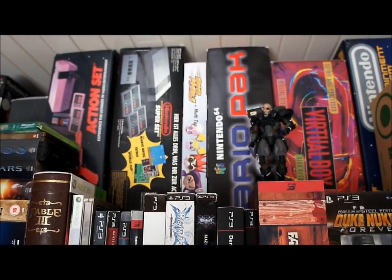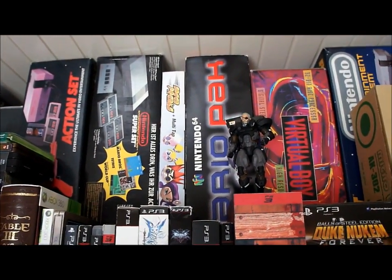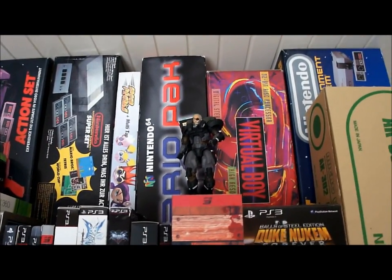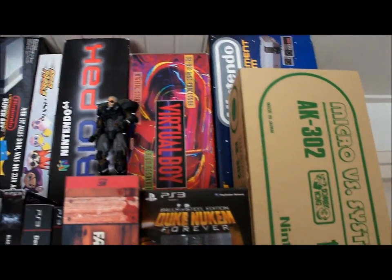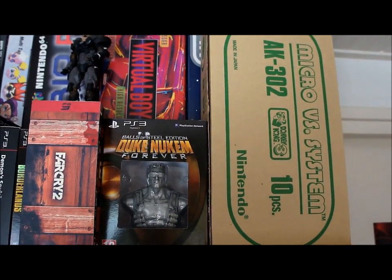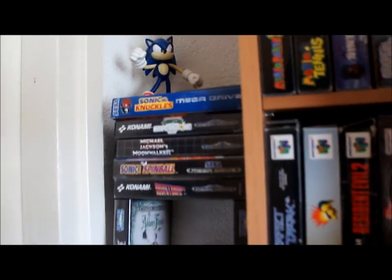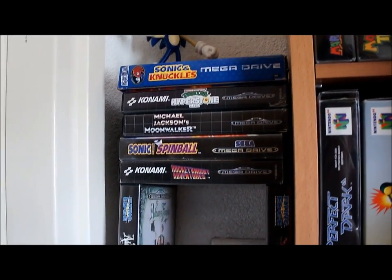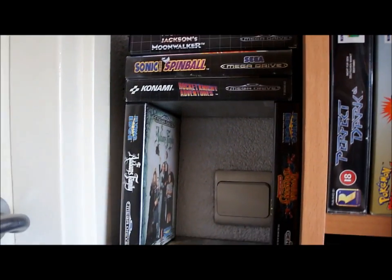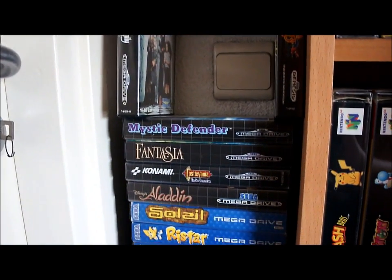Up there you have some more NES variants, Speed Freaks Multi-Tap, Complete Mint in Box Virtual Boy. This is a really cool item. It's a shipping box for the Donkey Kong 3 Micro Versus System Game & Watch. Then over here we have Sega. I actually need to build it like this to be able to get to my light switch.